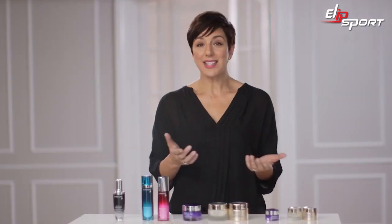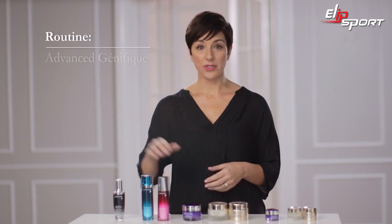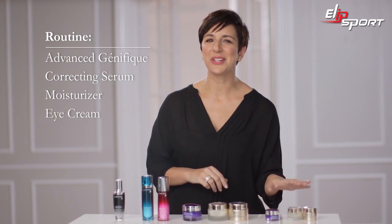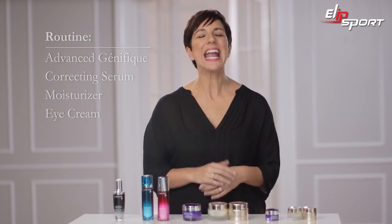So at Lancôme, it's that simple. Every routine includes Advanced Genifique, a correcting serum, a moisturizer, and an eye cream to get visible results you'll see and feel.